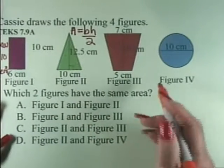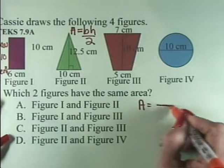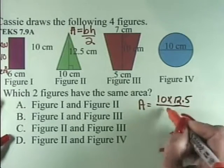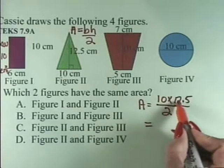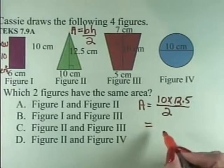I need a little room on this one. What is the base of this triangle? 10 centimeters. And what is the height? 12.5 centimeters. 12.5, and we're going to divide that by 2. Were you listening when I told them the easy way when you're multiplying by a power of 10 to do that multiplication in your head? So tell me what 10 times 12.5 is going to be.